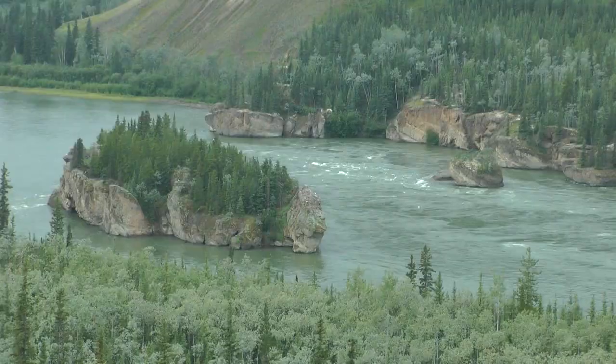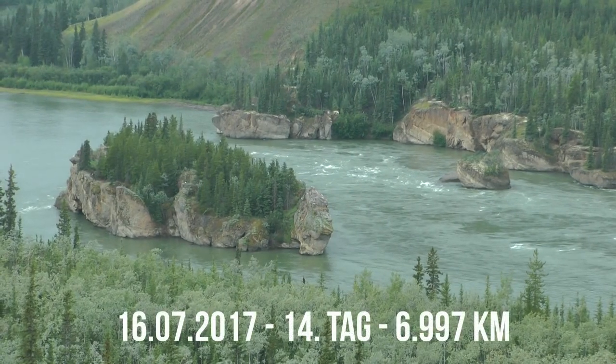You're welcome. This is the Yukon River and we are heading north towards Dawson City, the gold rush city where the Klondike River flows into the Yukon.